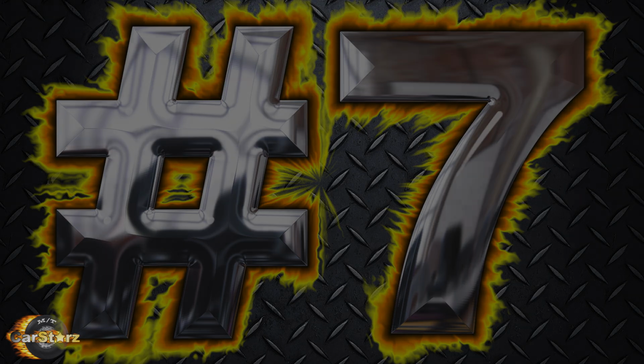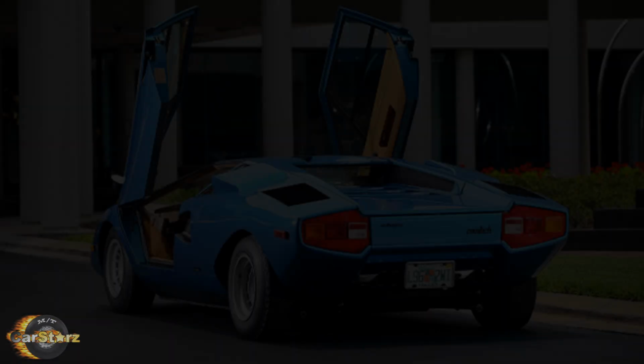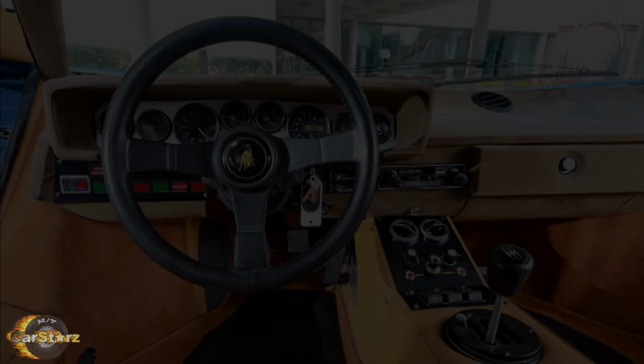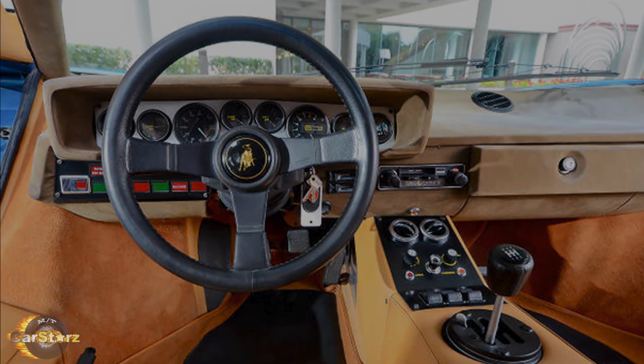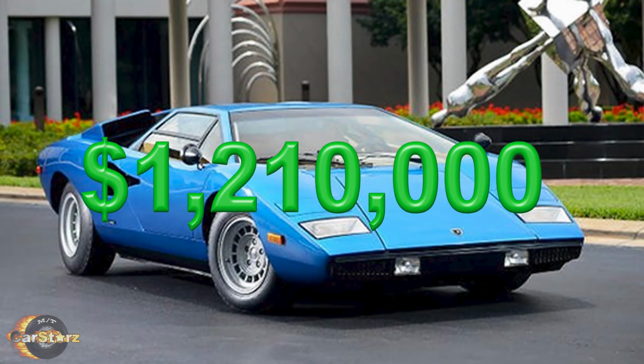Fact number 7. Lamborghini Countaches have become exceptionally high-value collector cars over the last decade or so in particular. Most expensive Countach to sell at auction to date was this pristine 1975 LP400 Scorpio that sold at a Greenwich auction in 2014 for a hefty $1.21 million.